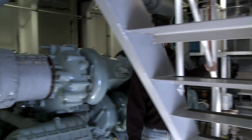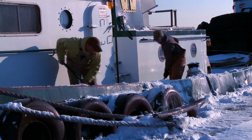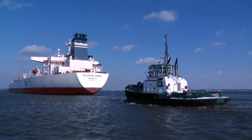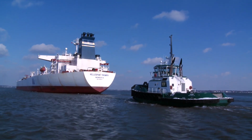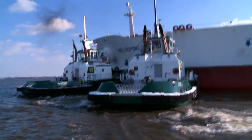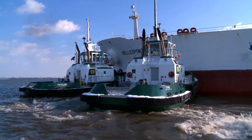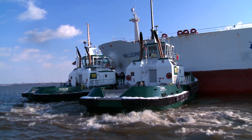I would not say it's common for marine engines to fail, but in our business, they almost can't fail because we're handling big ships. We're handling them around docks where damage is very, very possible. What tugboats basically do is make a ship go sideways, and that's the one thing it can't do on its own. So we have to have virtually 100% reliability. And with MTU, we found that at this point, quite frankly.